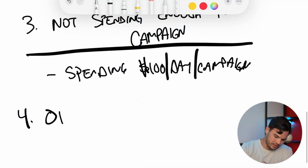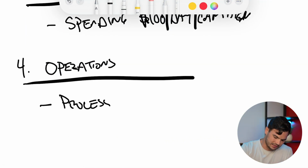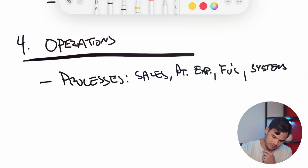Number 4 issue is operations. And this comes down to processes, right, in the business, including sales, patient experience, follow-ups, and systems. In business, you don't rise to the level of your goals, meaning I want to make $1 million a month. So I set that as a goal, I'm going to hit it. You fall to the level of your systems.